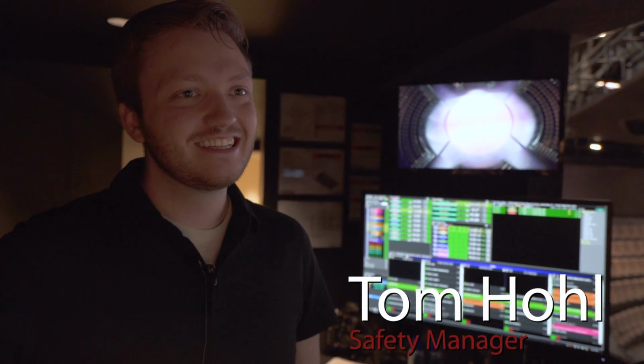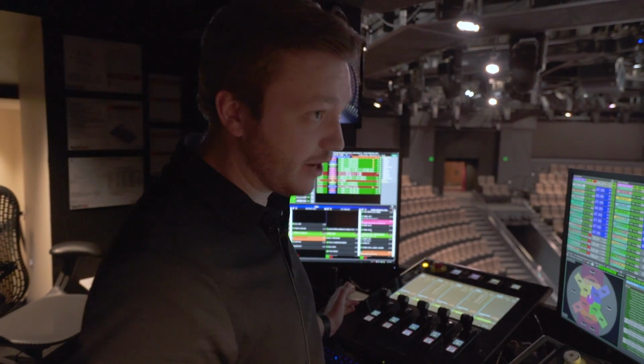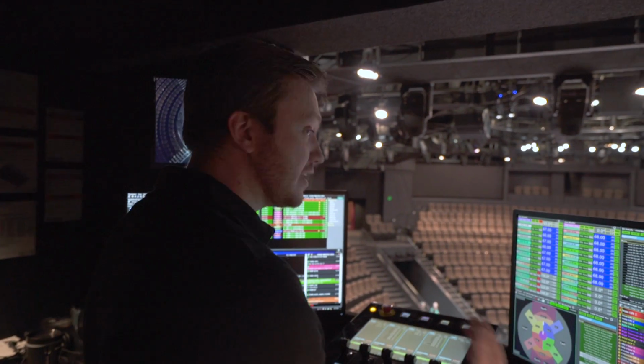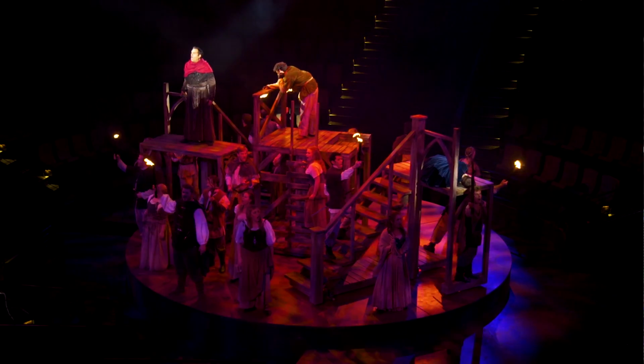All right, we're here in the booth with Tom Hull, our safety manager, who really spends most of his days programming the moving stage. That's right. Show us how. So this is the program that we call Navigator. It's actually provided by Tate Towers, and they gave us this system, this Polaris console. And what we do is we set up the different accelerations, velocities, and decelerations for all of the individual movements, timed, of course, to the show as best as we possibly can.